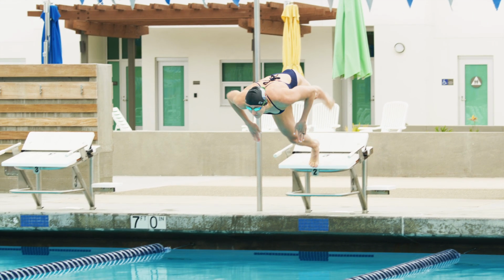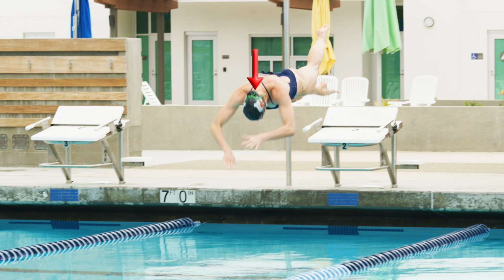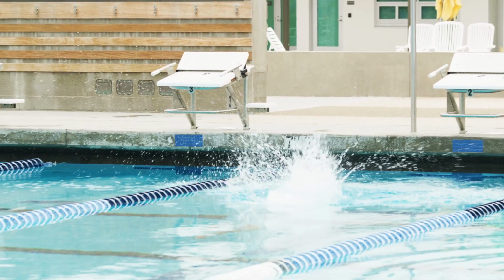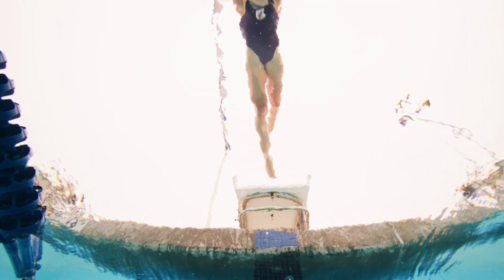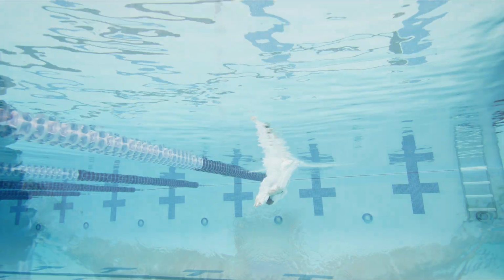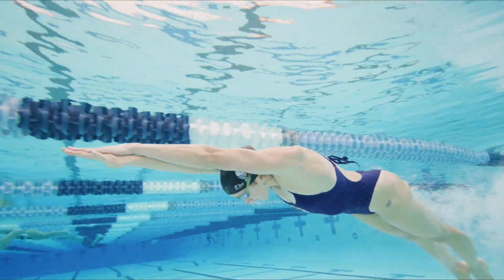As she comes off the block, she lifts the head and looks forward, but quickly tucks the chin down into her chest before her back leg reaches its peak energy. This has allowed her to consistently find her streamline before entering the water. However, the early tuck of the chin contributes to a steeper than ideal angle on the entrance.